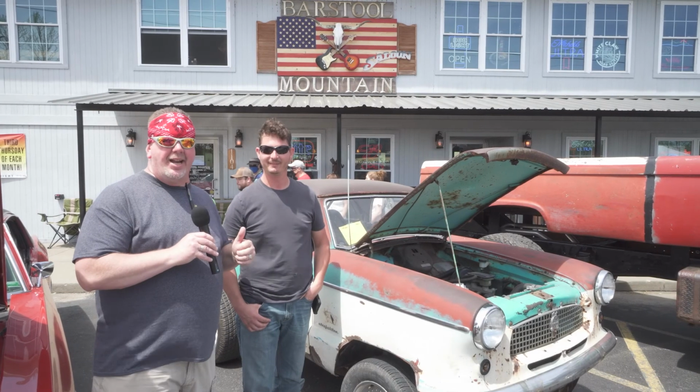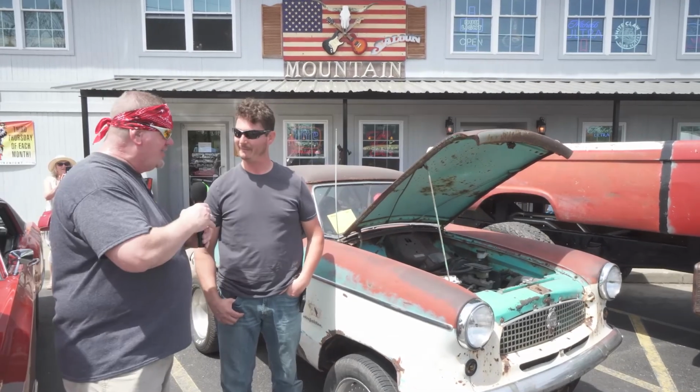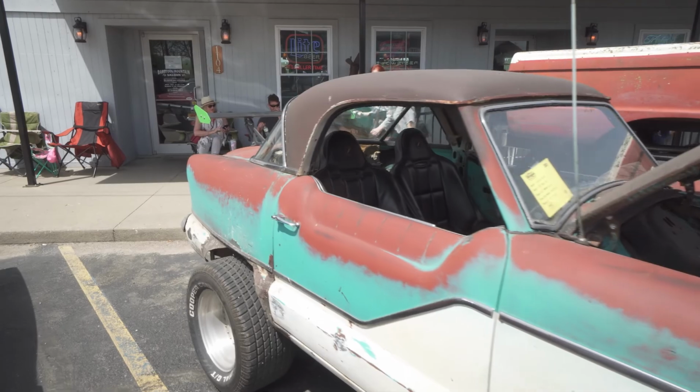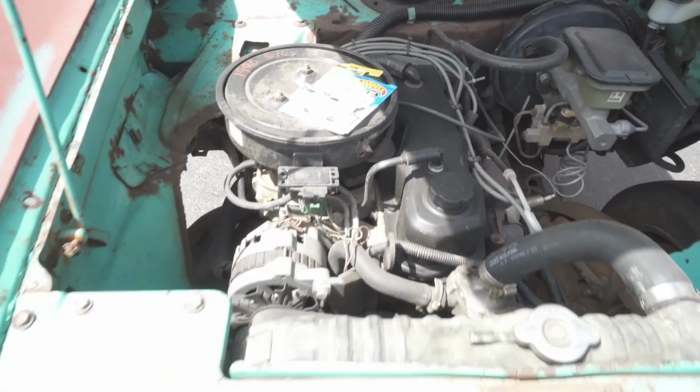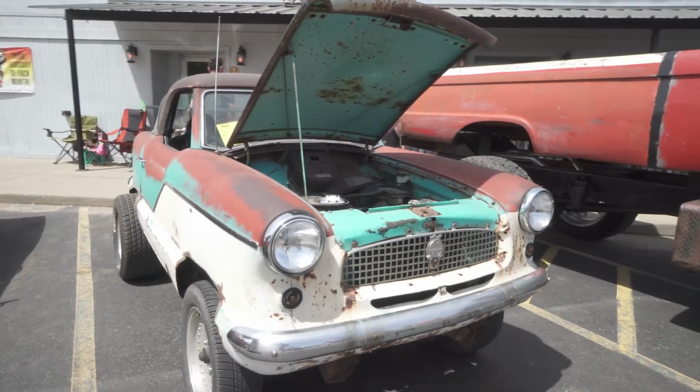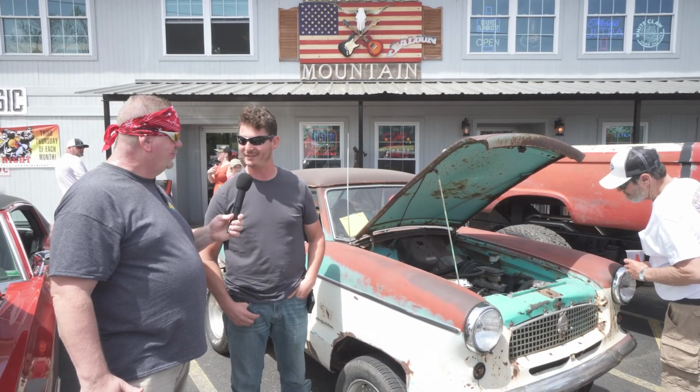Hey, we've got Brandon Logan Bill from Versailles, Missouri. Brandon, tell us a little bit about this vehicle. It's a 1958 Nash Metropolitan. It's got all 1990 S10 motor, transmission, frame, all the running gear and everything under it. Basically, it's just a S10 dressed up as a Nash.